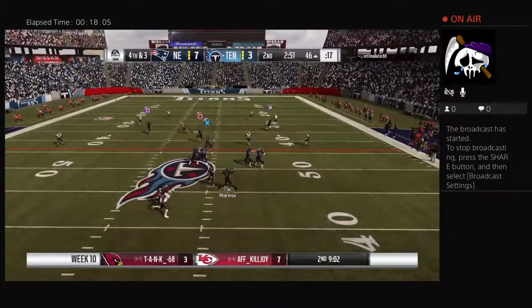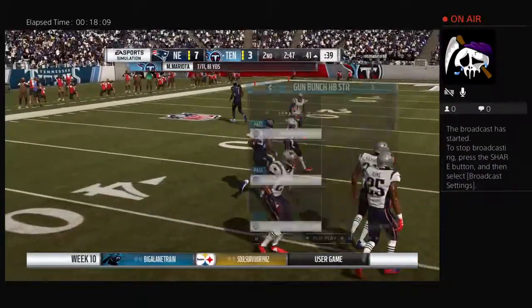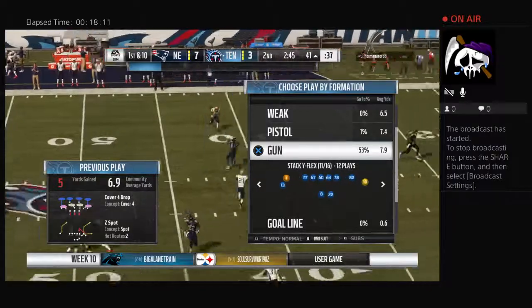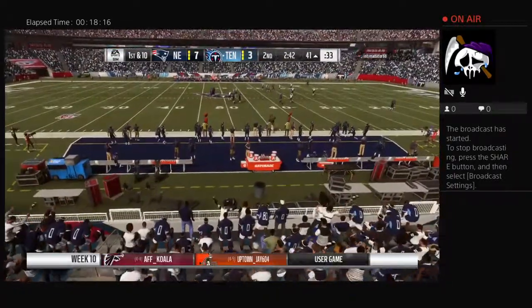Mariota to throw for it on 4th down. And he finds his target. It's sharp. A solid pickup of 5 and a very solid 4th down conversion. And defensively, pure frustration.